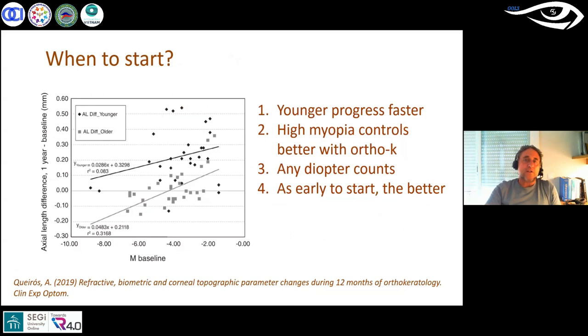Then we have a question that is not only for Ortho-K, but overall, which is at what age you need to start. We said every diopter counts, and what age you must start. With Ortho-K, we have some concerns sometimes in young children. Some colleagues will start at 12 years old. For me, 7 years old is the age at which the child is able to manipulate the lenses quite easily. So I will start at around 7 years old.